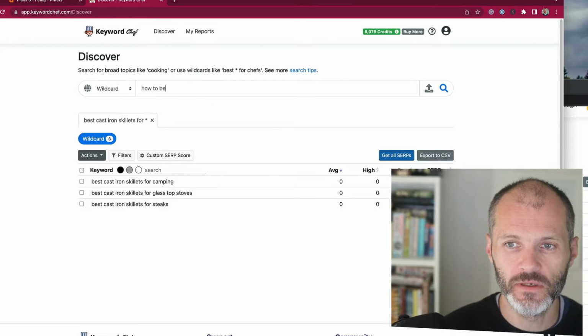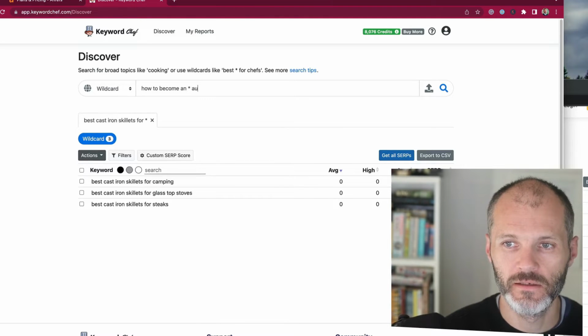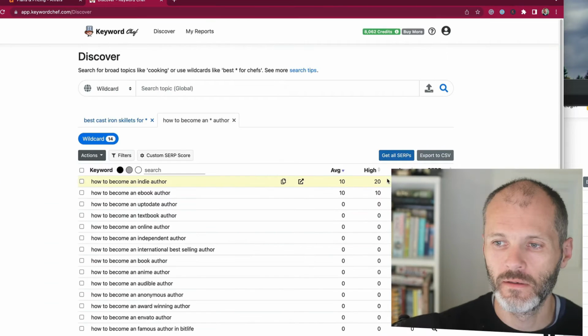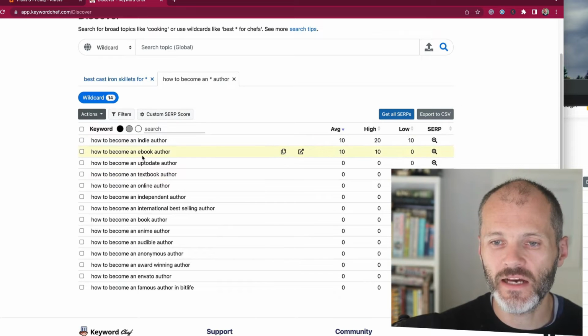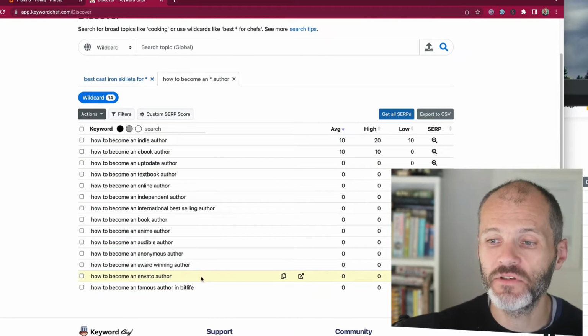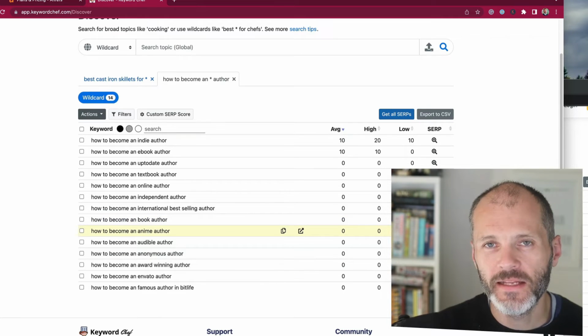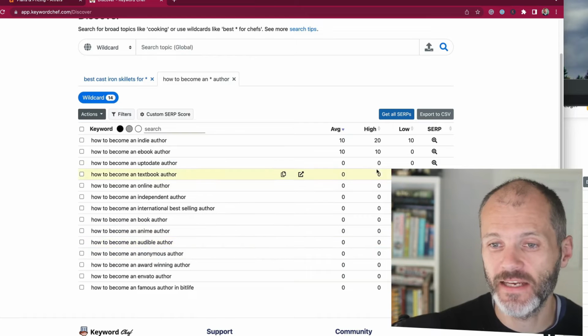How to become an author. Now you can see there are lots of different topics that I could write about for becoming an indie author, an ebook author, and so on. So the question is, would I actually go ahead and produce content where there is very little search volume or competition? This is where I need to make a decision as the writer or the content strategist for my own site, if it's worth investing time and money in these particular articles.